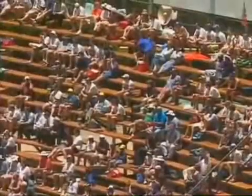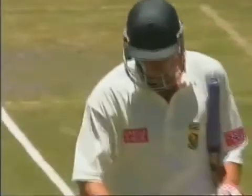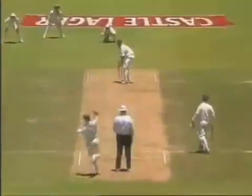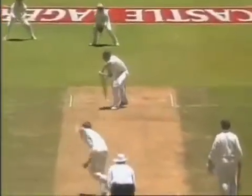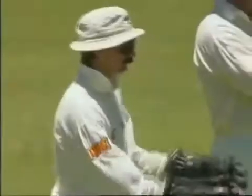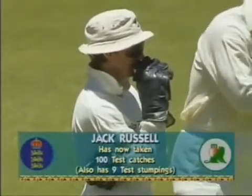He's caught. That was the away swinger, and Hansie Cronje went looking for it. The outside edge, and the safe hands of Jack Russell, his 100th catch, I think, in Test cricket, to go with 9 stumpings. That's right. The captain there is very cross with himself for getting out just before lunch. But all credit to the bowler. He's drawn him into that. It's gone a long way, and it's drawn the bat away from Cronje's body. He's played that 9 or 10 inches away from the front pad, but that's all credit to the bowler.